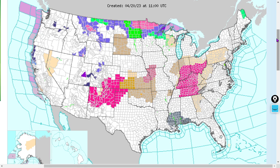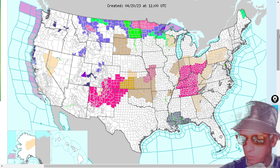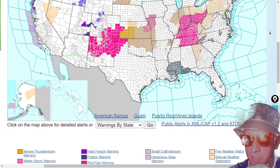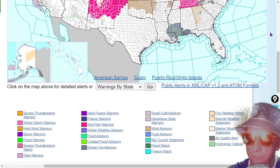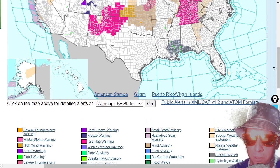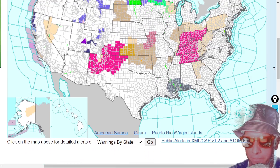Anyway, here's your weather.gov map. And once again, if your location is lit, please head to weather.gov and click your location. We'll briefly scroll down for your convenience to show you what the key means. The hydrologic output is a bunch of melting snow causing flooding.